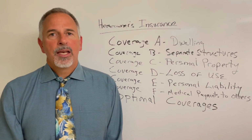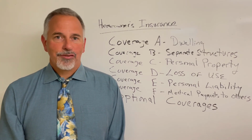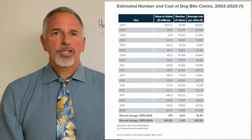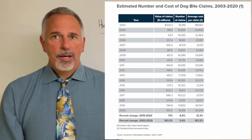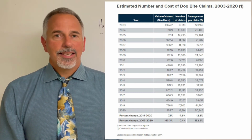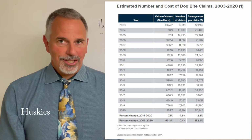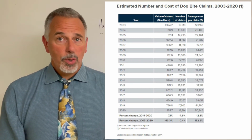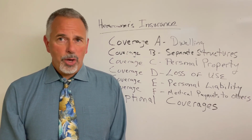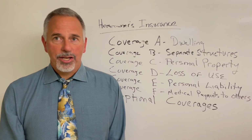Another thought is animal liability, specifically liability coverage for your dog. In 2020, $800 million were paid out by insurance companies just for dog bite claims. Most injuries are coming from a few breeds of dogs considered bite breeds. This list includes pit bulls, Rottweilers, German Shepherds, American Bulldogs, Huskies, Mastiffs, and more. If you own one of these breeds, you may have a difficult time purchasing homeowners insurance. Regardless of what breed of dog you own, I highly recommend you purchase the highest limit of liability available on your homeowner's policy.